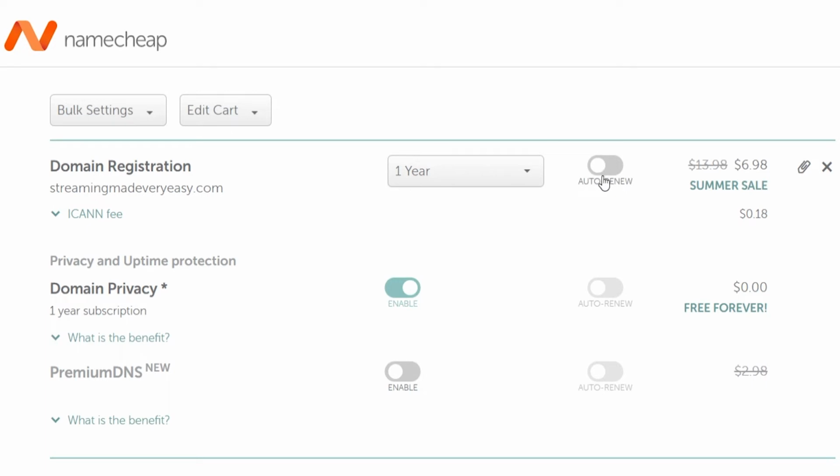You can also turn on auto renew, which will auto renew your domain when it expires. This is good if you want to just set and forget your domain and you don't want to worry about having to renew it. For the video though, I'm going to keep auto renew off because I don't really mind about this domain expiring. There's then an ICANN fee of 18 cents. You're then going to get domain privacy, which is free forever. And obviously keep this on because without this, people are going to be able to look up your domain, see who owns it, and see your personal info. Some other domain registration companies don't give you this for free, so that's why I use Namecheap.